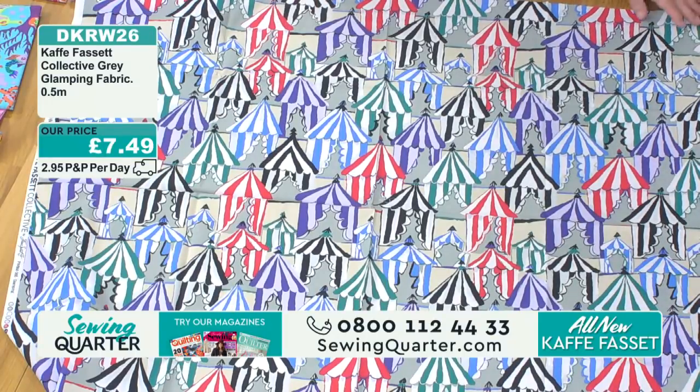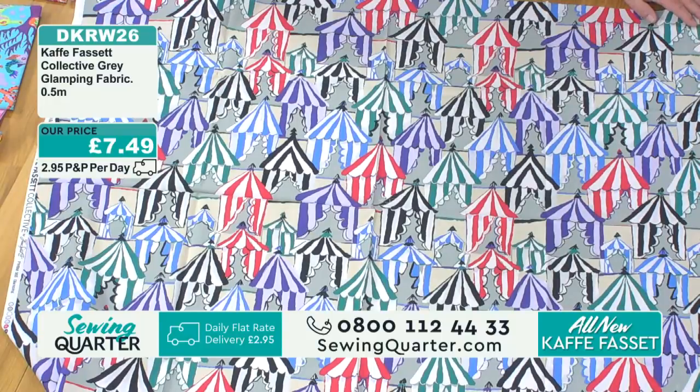Now, okay, so the question from Hannah is, what projects are you going to use this in? I think I'd want it in panels inside a marquee. That'd be rather pricey, wouldn't it? I don't think we've got that much stock, actually. You can make really lovely curtains. Really dramatic curtains. Or blind, nice blind.